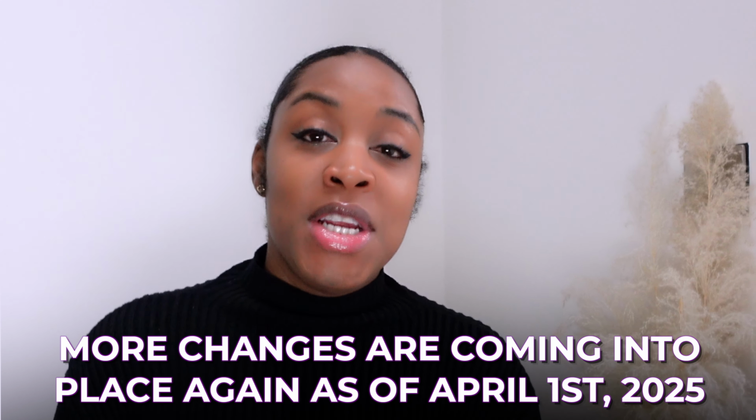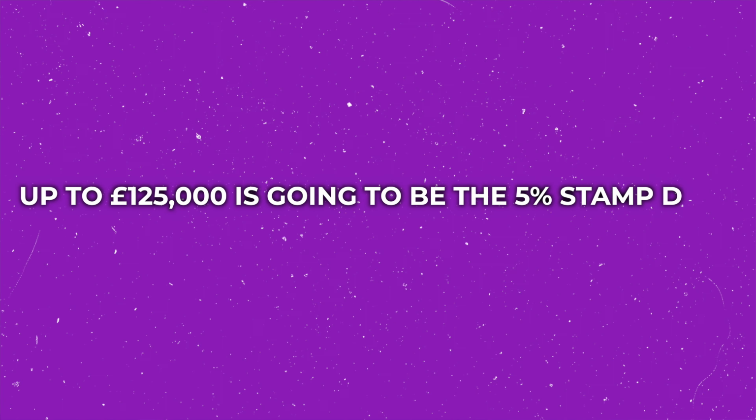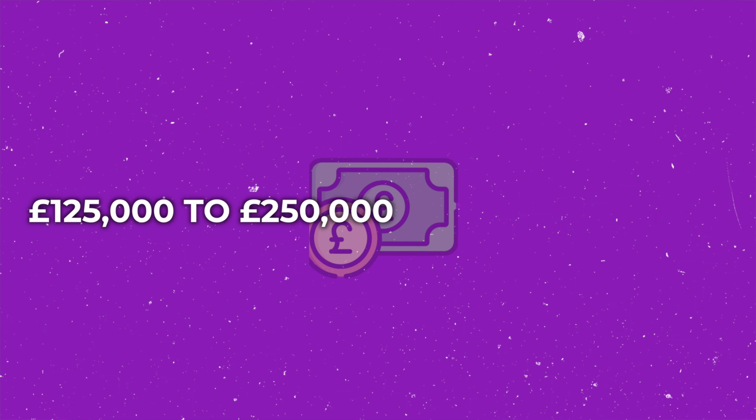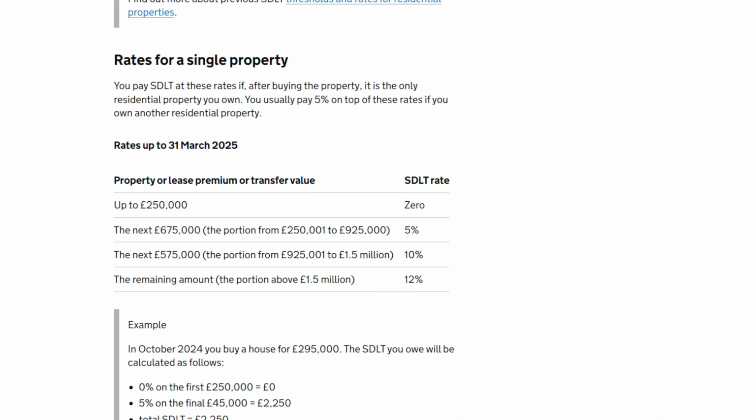Now, more changes are coming into place again as of the 1st of April 2025. They're now splitting out and adding more bands to it as well. Up to 125,000 is going to be the 5% stamp duty for any additional properties, and then 125,001 to 250,000 is going to be 7%. Yes, you heard it right. Painful. And that's for additional residential properties. As I say, guys, do your research as well. This is what I'm looking at online, and this is from doing my research. So everyone do your research on this as well.